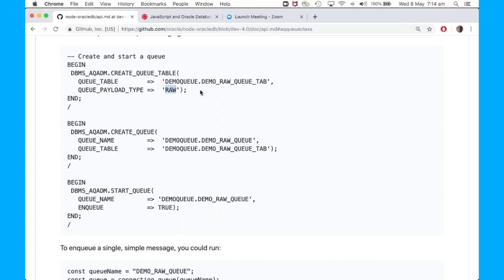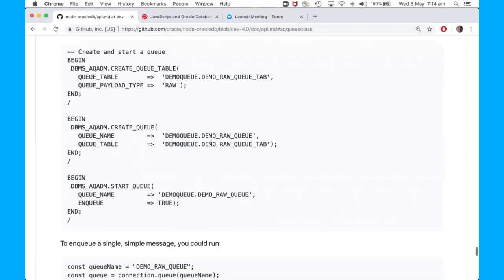Payload type is raw, so we only have raw types implemented in node-oracledb yet. I just mentioned we don't have object binding, so we can't do more complex things. But this lets you put node-oracledb strings and buffers into queues and obviously retrieve them from any application, not just node-oracledb. There's a bunch of APIs to access a queue in all sorts of languages, Python, Java, PL/SQL.